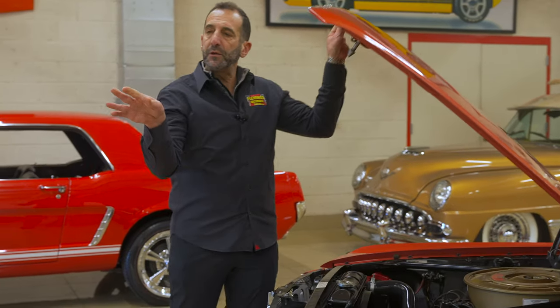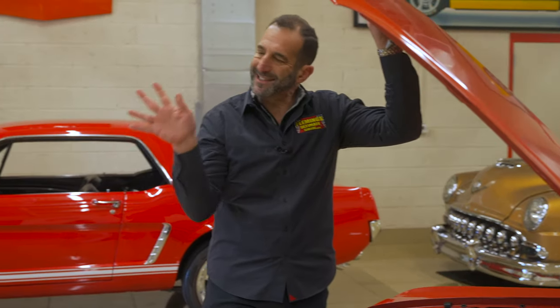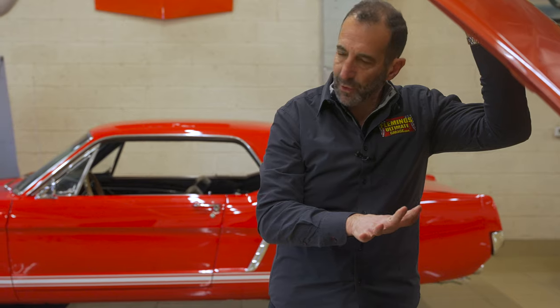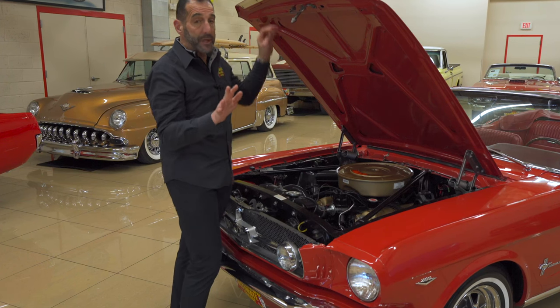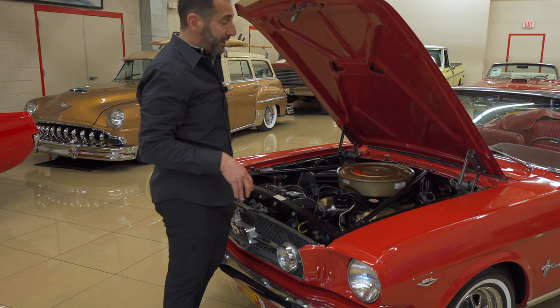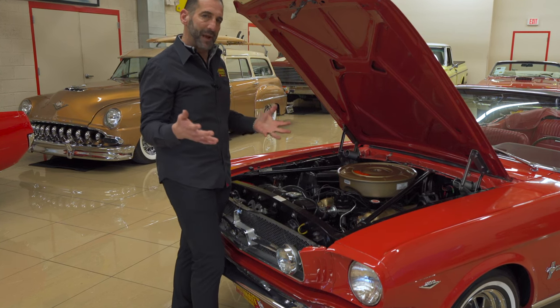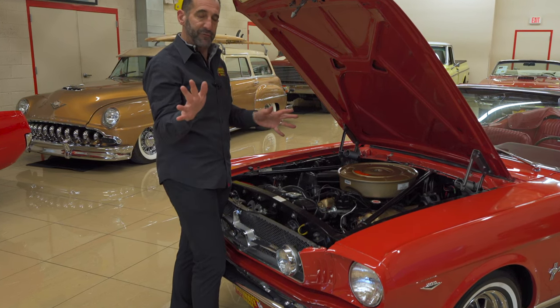And you know what? Maybe you're not a mechanical person, and that's fine. That's exactly why you want to buy this car. This has all been redone for you, so all you need to do is drive it. However, you might want to go to a car show once in a while. You might want to go to a cars and coffee event or whatever. This is designed so that you can open the hood and be proud of what's under here. Let me explain to you why.